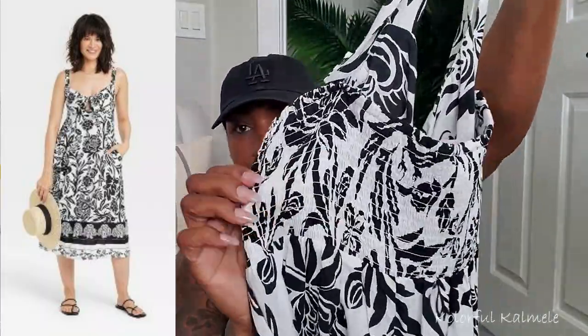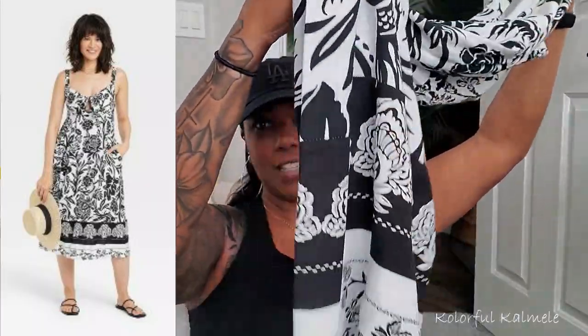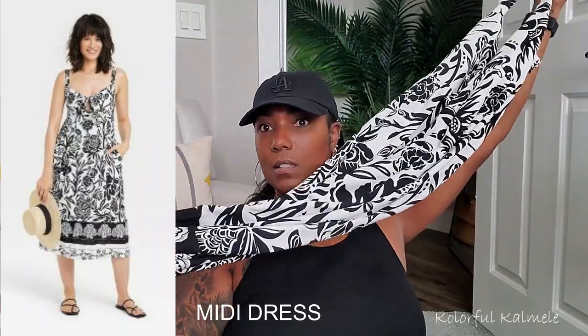But it has this cute little bow in the front, a little tie in the front. It's not really a bow, but it's a cute little tie. And then in the back, it has the elastic, that little comfort stretch. Like I said, I guess it's a maxi because it's pretty long. I know you can't see that. It's pretty long, even though it does not go all the way down to my ankles. It comes pretty close.